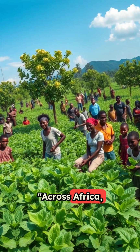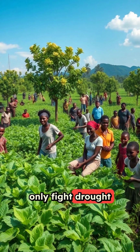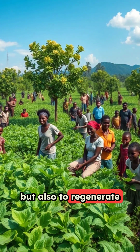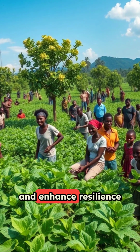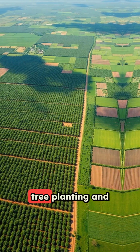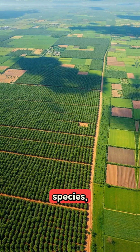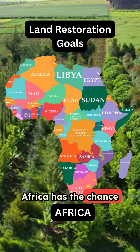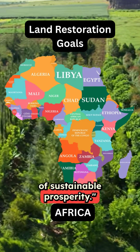Across Africa, communities are embracing Paulownia as a way to not only fight drought, but also to regenerate landscapes, support local economies, and enhance resilience to climate change. By accelerating tree planting and using Paulownia as a climate-resilient species, Africa has the chance to lead the world in land restoration, reversing desertification and building a future of sustainable prosperity.